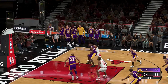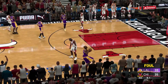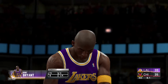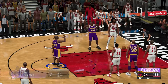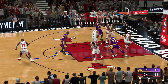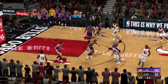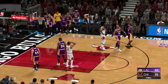From deep. It's hauled in by Los Angeles. And now they foul and stop the clock. Derrick Rose. That's his fourth personal foul. Shooting for Los Angeles, Kobe Bryant. 2 shots. Gets the first, and that puts them up by 5. And he cannot convert on the second. That misses. Here's Jordan. Misses there. And so the Lakers take the win.